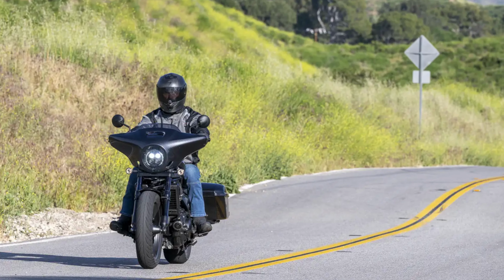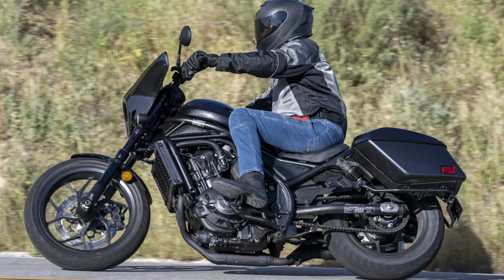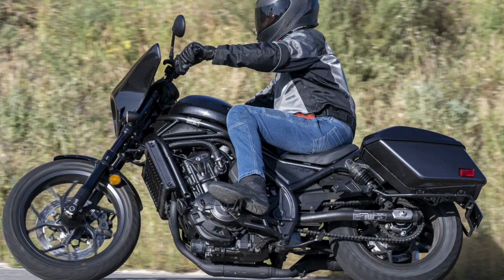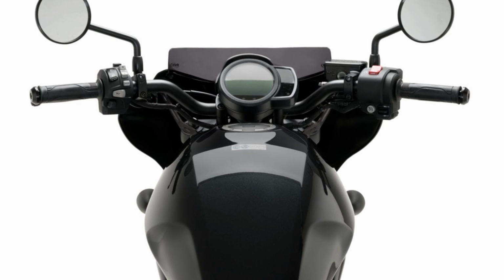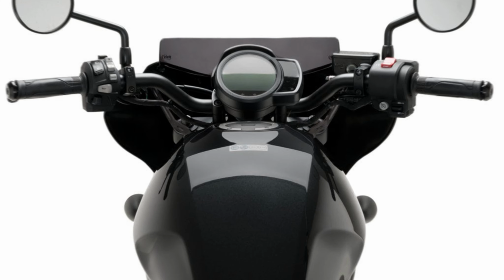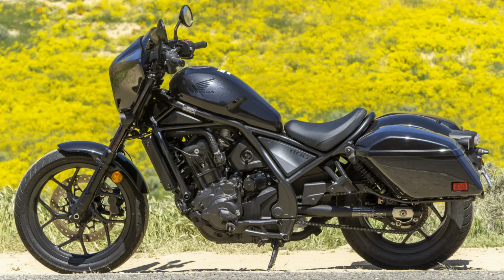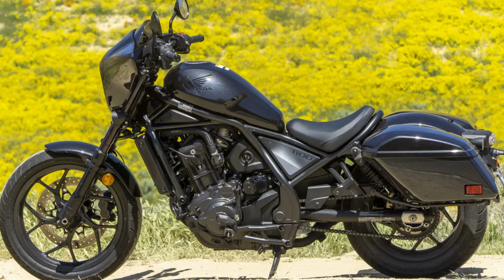Standard cruise control enhances rider comfort on extended journeys, while the Batwing-style fairing adds to its street credibility and aerodynamic efficiency. With 35 liters of storage space, the Rebel 1100T is perfect for those needing extra capacity without sacrificing style. Starting at $11,300, it offers exceptional value with its combination of performance, practicality, and distinctive design.